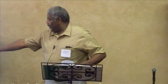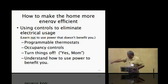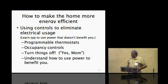It's just amazing. Programmable thermostats, you can do that with your home, you can do that with your business. Occupancy controls, turn things off, and basically just using power for your benefit. You're saying to yourself, that light is on, I'm not in the room, I'm not benefiting from it, let's just turn the light off.